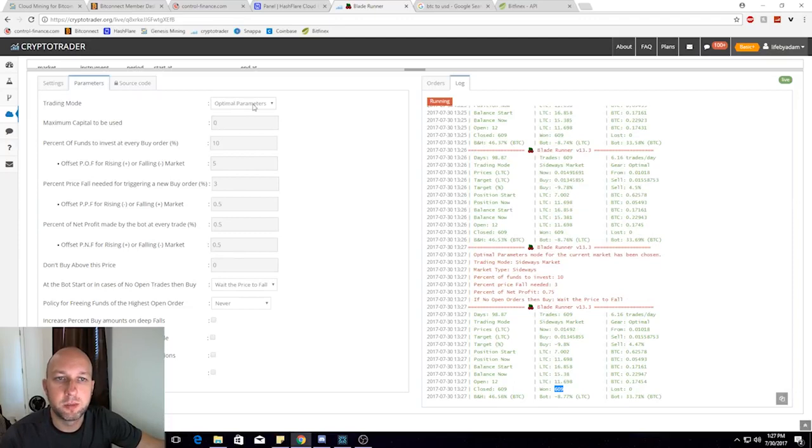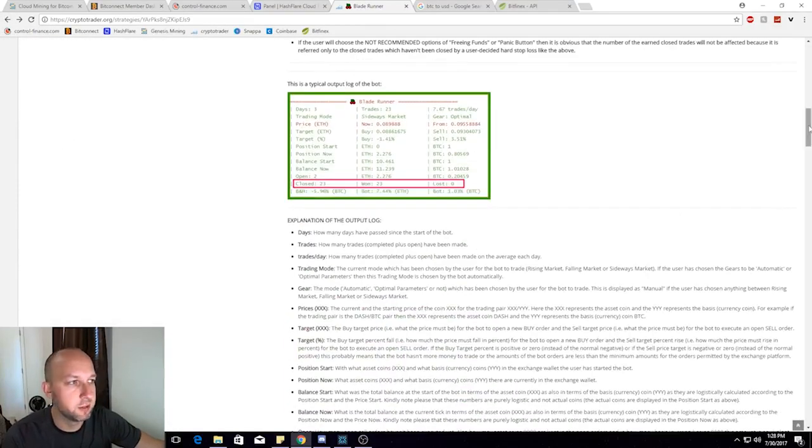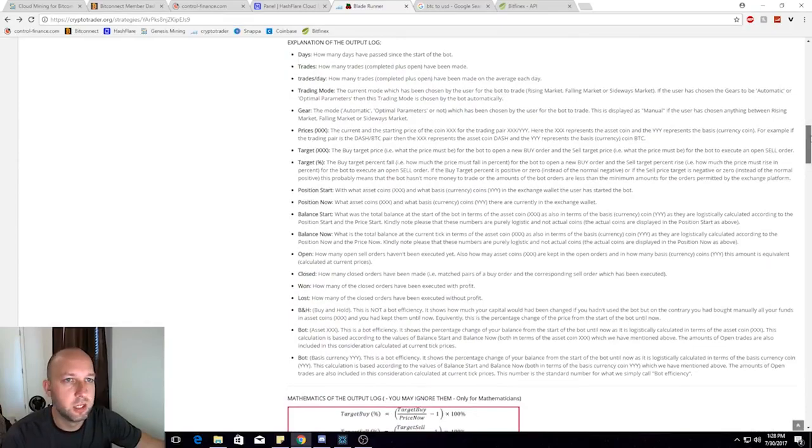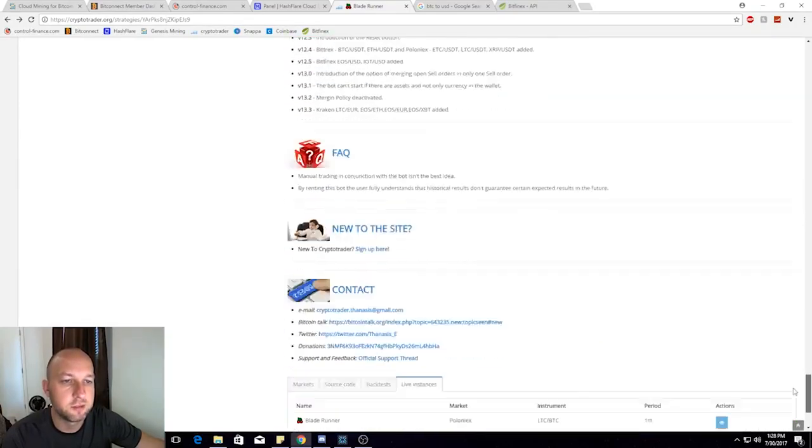And then this optimal parameters, you can drop that down and change it to rising market, that the market's going down, that automatic, and a few different options there. And he explains what each one of those modes do back on the page, the advertising page for it. So here, this is the page I'm talking about. You can read through what all the stuff in the log means, and some of his advice.